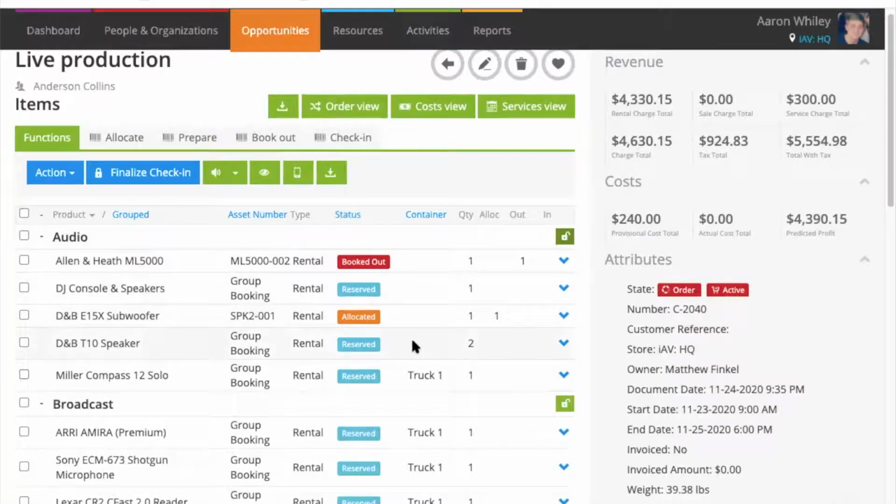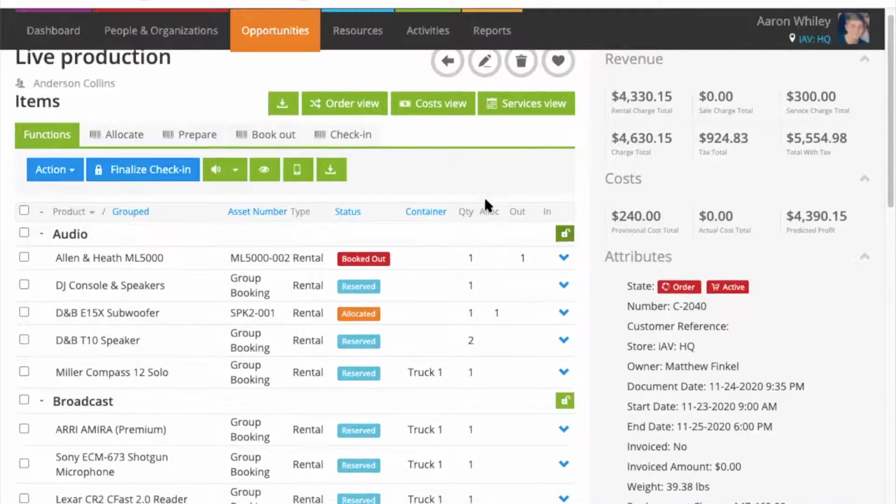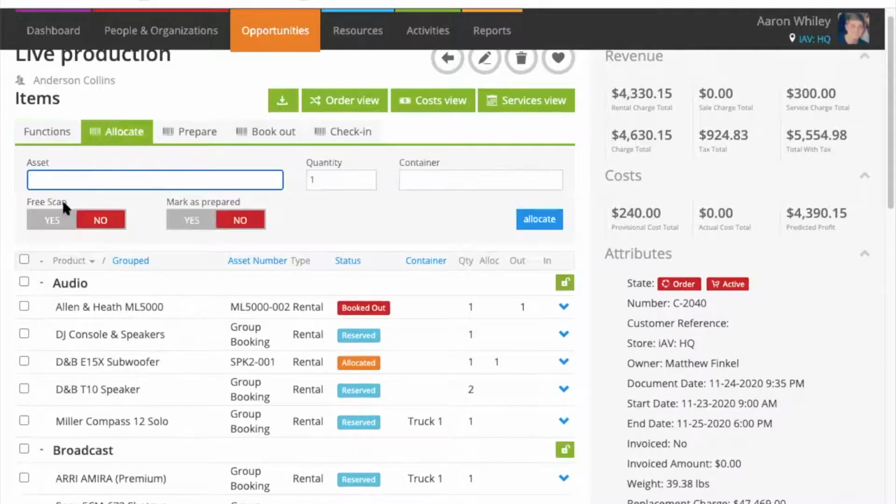And the last thing that I just wanted to show you here as well is free scan. So free scan is super helpful if you have any last minute additions that you need to add on to this job. So all we need to do here is go to allocate and go to free scan here. So the usual process within Current is to add the general product to the job, and then it gets passed over to the warehouse team and they would scan the individual asset numbers. But if you have any last minute additions, you may just want to scan this straight onto the job.